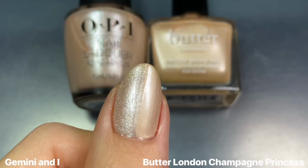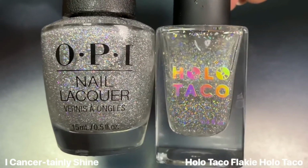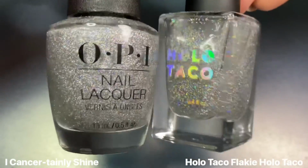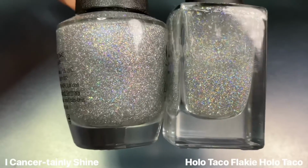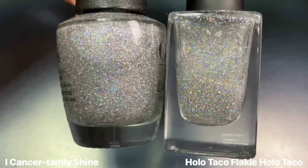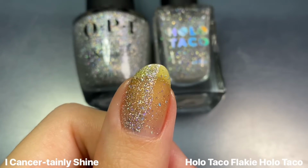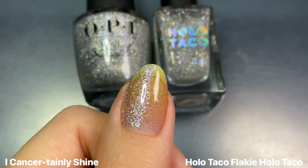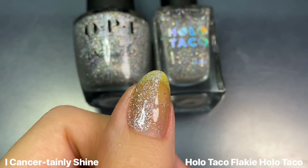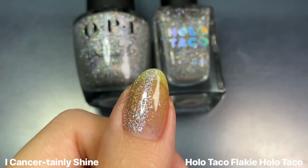Next for Cancer-tainly Shine, I wanted to see this next to Holo Taco's Flakie Holo Taco, which is the closest that I had to a micro flake silver holographic polish. Holo Taco's is obviously a lot more sparse because it's meant to be a true topper, whereas Cancer-tainly Shine is a lot more dense and can be built up to be full coverage. I'm sure if you sponged on Holo Taco's, you can get it full coverage. It just would take a lot more coats.